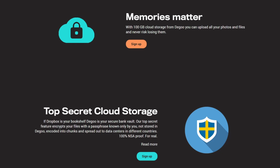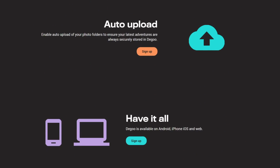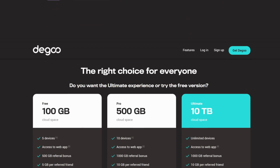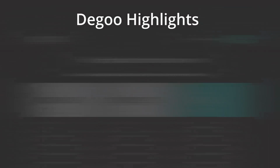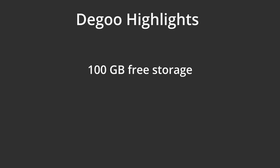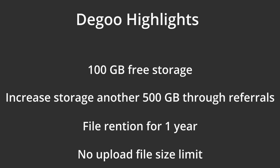You can even increase that by an additional 500 gigabytes through referrals. They offer end-to-end encryption, and you only have to log in once a year to retain your data. There's no file size upload limit, so your pictures and videos won't be compressed and stay at their original quality. There are a few caveats with this service though. You have a 5-device limit from where you can upload files.